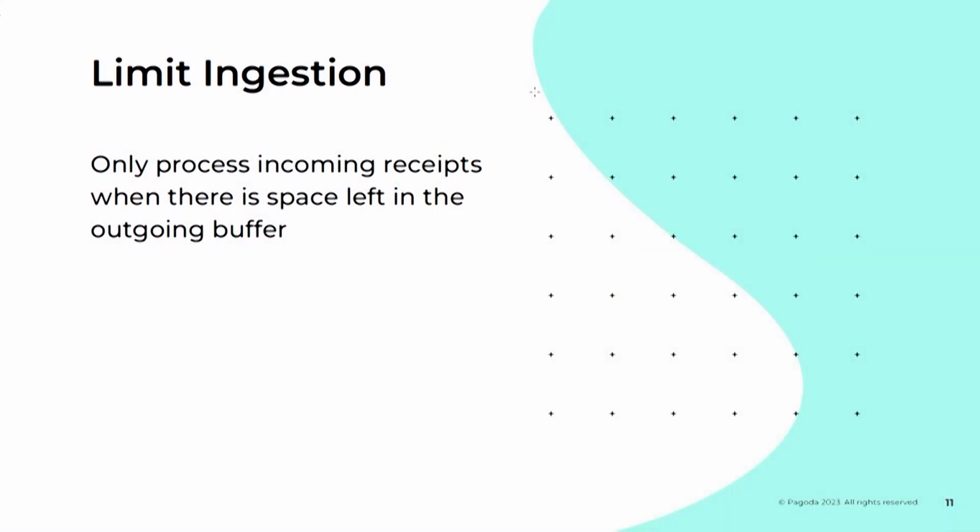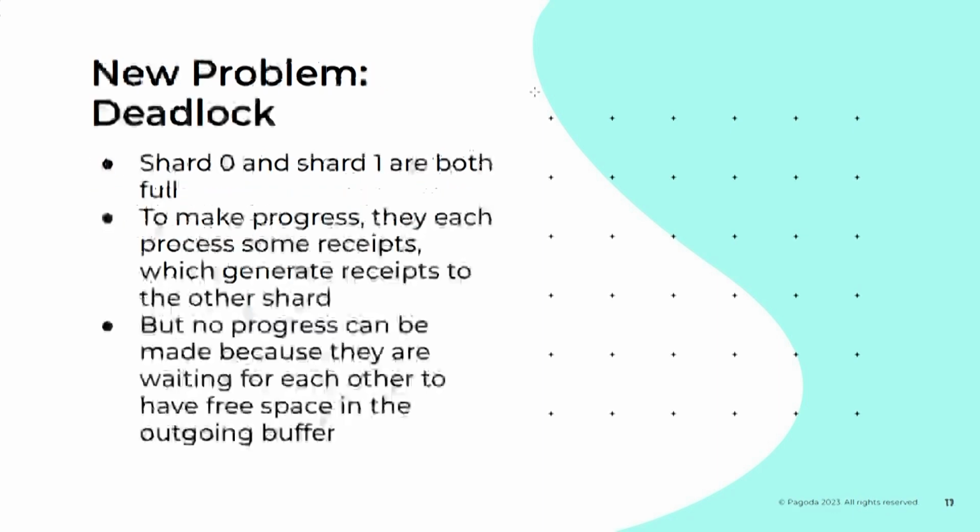What happens when shard 0 gets very congested is that shard 1 will know that shard 0 is getting congested, so it's going to put the receipt in the outgoing buffer. And when the buffer becomes full, shard 2 will know that shard 1's buffer is full, so it is going to stop sending receipts there, and it accumulates its own buffer, and eventually its own buffer will become full, and the user will know that the blockchain is congested, so they cannot send more transactions. To recap, the idea is basically to only process incoming transactions or receipts when there is space left in the outgoing buffer.